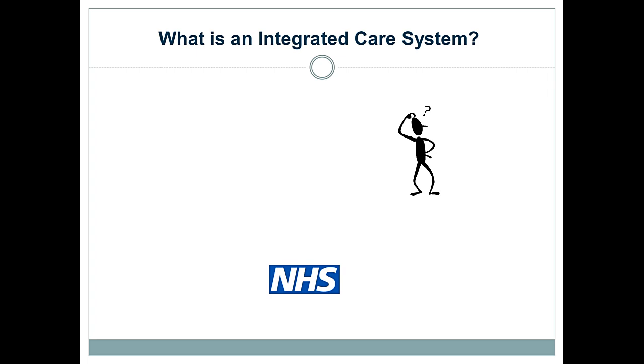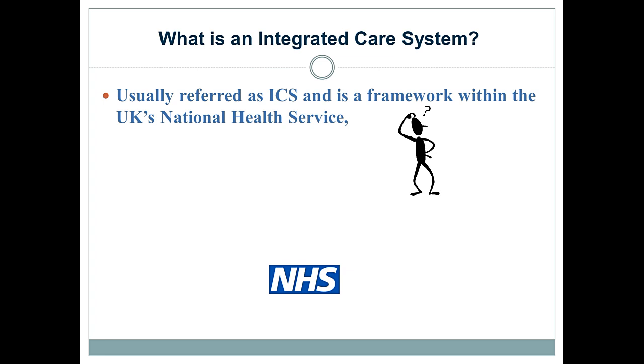I'm sure many people are looking like these figures you can see when integrated care systems came out some years ago. And obviously it's the NHS, the National Health Service in the UK, usually referred to as an ICS. It's basically a framework within the UK's National Health Service. As mentioned before, it's a group of community or voluntary commissioning services, to be honest, where the key thing is to use engagement to make sure health services meet the needs of the community.